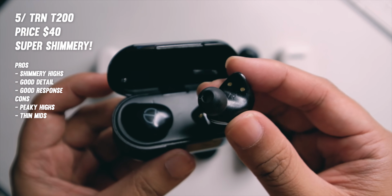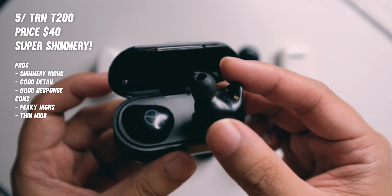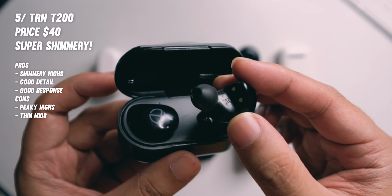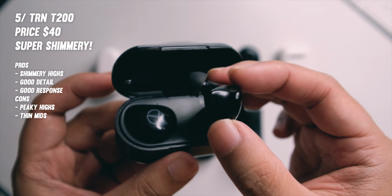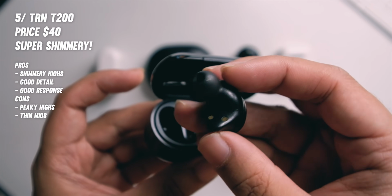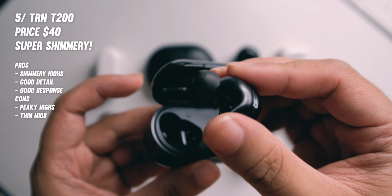So this is actually more expensive compared to our number 4. This gets lower marks for me because of that kind of artificial peaky highs and a kind of hollow mids for me. So this is an okay contender. Definitely if you wear this on your ear, this has some wow factor for clarity focused people. You might find this enjoyable for you. However, of course, there are better ones here in this channel.